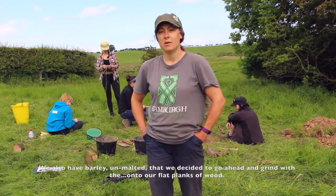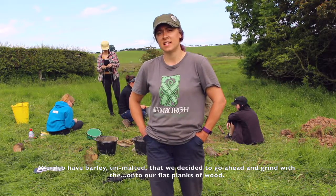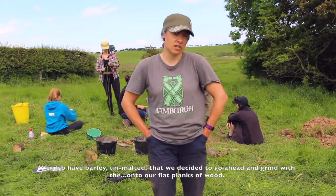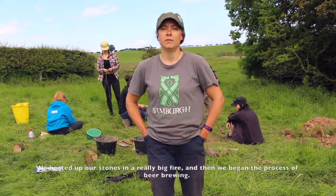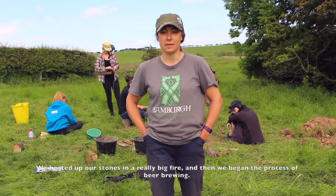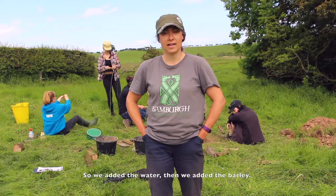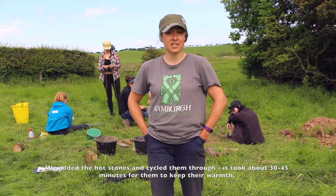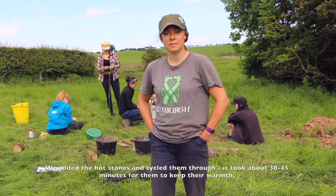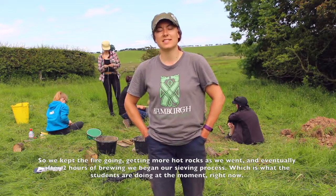We also have barley, unmalted, that we decided to go ahead and grind onto our flat planks of wood, and we heated up our stones in a really big fire, and then we began the process of beer brewing. So we added the water, then we added the barley, we added the hot stones and cycled them through. It took about 30 to 45 minutes for them to keep their warmth. So we kept the fire going, getting more hot rocks as we went.